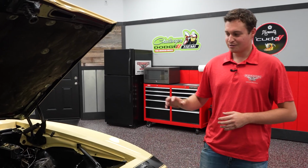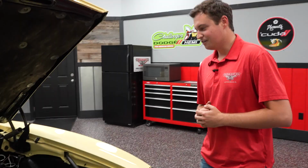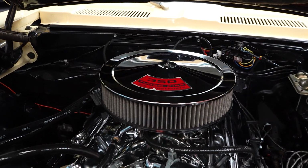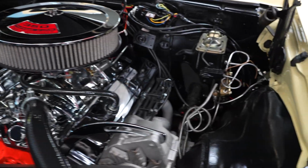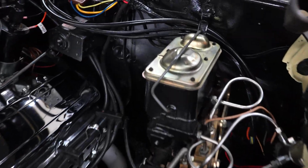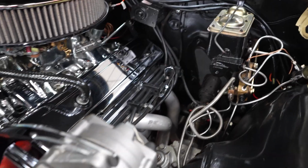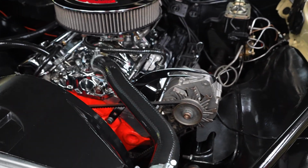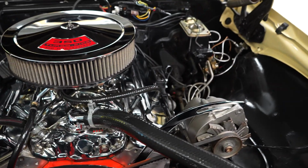It's a 1967 Chevrolet Camaro, small block car, so you've got a 350 under the hood, not the numbers matching. On the driver's side firewall, you're going to realize we have manual brakes. There's no power steering, there's no AC. It's a muscle car. You want something with all power this, power that, go buy a Tesla.